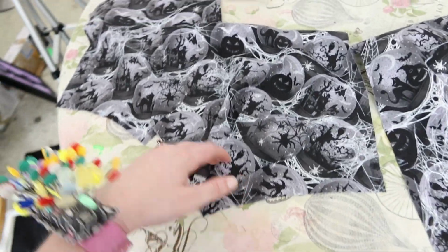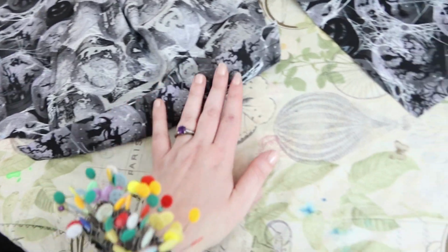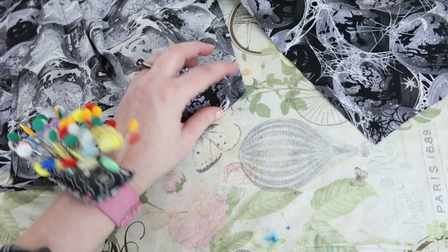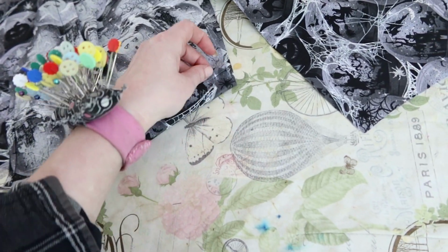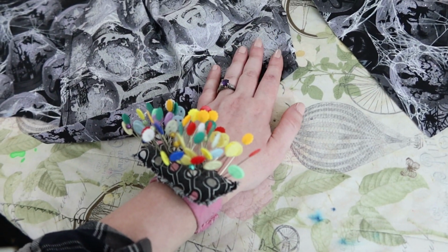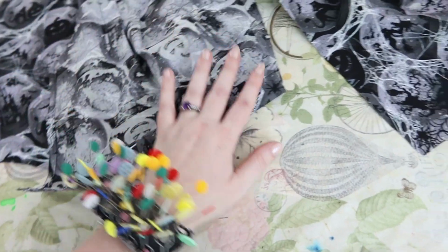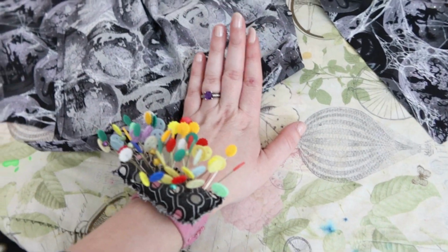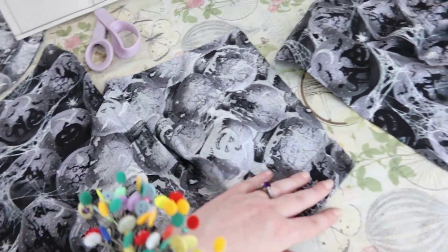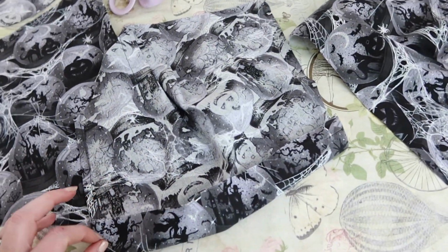If you haven't actually looked at this pattern, this little bit with this weird corner is actually a ribbon channel, so a 1-inch or 1.5-inch ribbon gets threaded through the top of the bodice, and that cinches the top around the bust and the top around the back and becomes the straps. So that will be my next bit here.